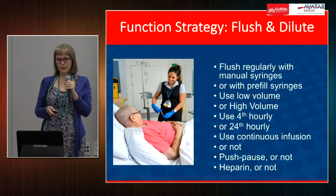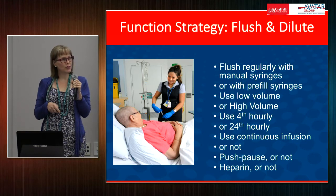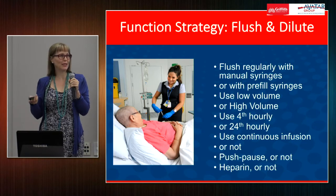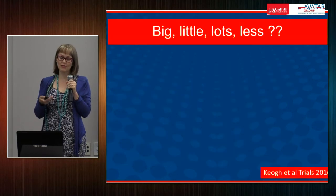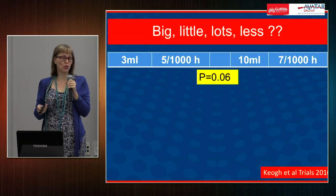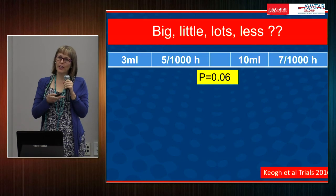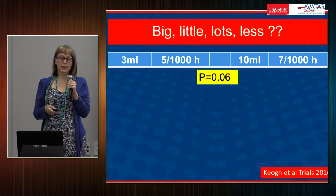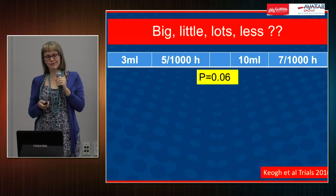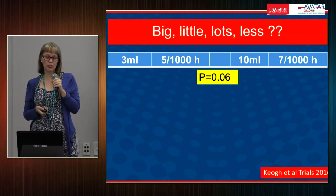So again, we're trying to push some evidence and to test this a bit more consistently. So we did a trial that we published last year, just a small trial, but we randomised patients to have a 3 ml flush as their routine or a 10 ml flush. Now, I would have thought that more flushing would be better, less failure, but actually we saw a bit of a suggestion that the larger volume flush was irritating the vein more. So these are the rates of catheter failure per 1,000 hours. So we saw 5 in the 3 ml group and 7 per 1,000 in the 10 ml group. Now that wasn't statistically significant, but it's a bit of a suggestion that it's something we should look into.